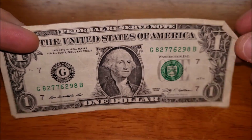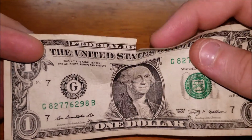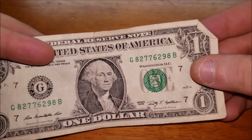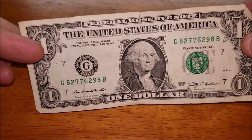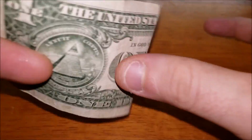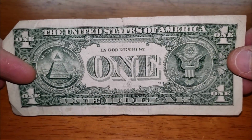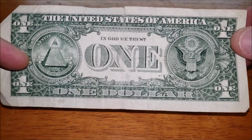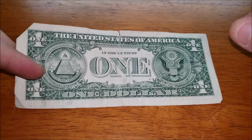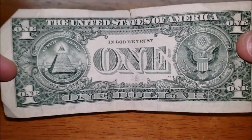Last but not least, a 2009 series. We came across a couple of those throughout this search. This one, like I said, with 2009, they're going to be hitting the end of their life, if not exceeded it. So this one's all tore up. It's very, very thin from use over the years that it's been in circulation. And that's what's a shame about some of this stuff. Same as when you go through coins, there's just so much damage to some of them, you really can't tell if there's something collectible.